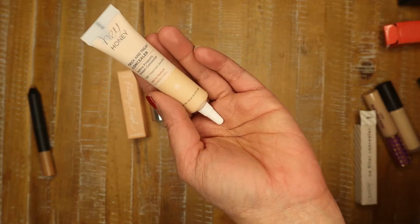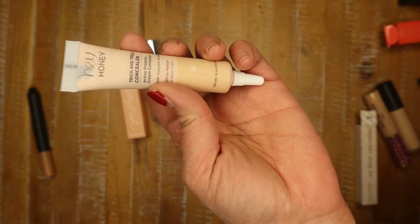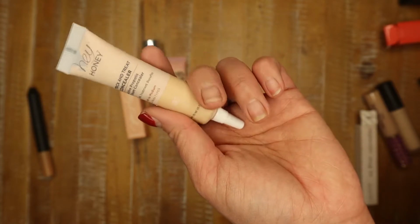Then I have this one right here. This is the Trick and Treat Concealer from Hey Honey. This I got in a BoxyCharm. I haven't tried it yet. I imagine that this is probably going to be more of a lightweight concealer, but I'll have to give this one a try.